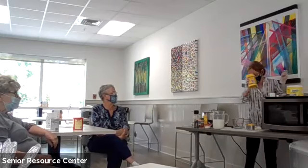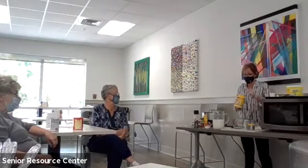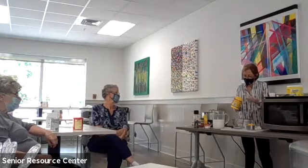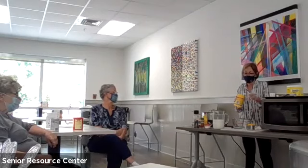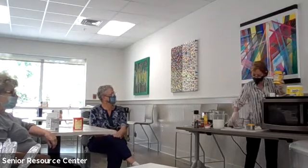And then for the thickener, the cornstarch, it's 2 teaspoons per serving. The nice thing about cornstarch is that it dissolves very easily. For those of you who cook with it, like if you're making a gravy or something. Whereas flour can lump, the cornstarch doesn't want to.